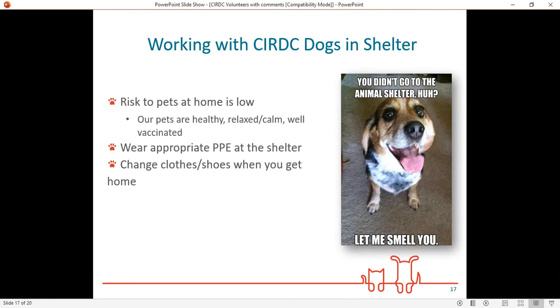If you spend time working with sick dogs at the shelter, provided that you always wear PPE as directed, the risk to your dogs at home is extremely low. Presumably, your pets at home are healthy, well vaccinated, and not super stressed out. If you happen to have more susceptible dogs at home, like puppies, seniors, or dogs that are not well vaccinated, you should take extra care.